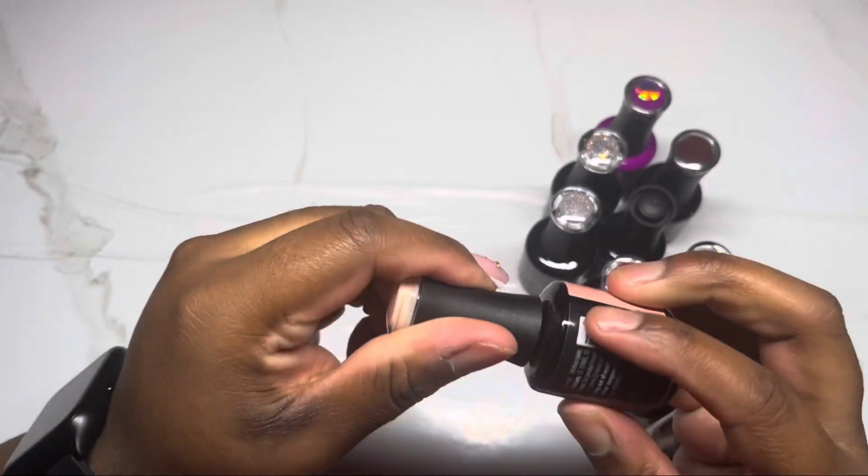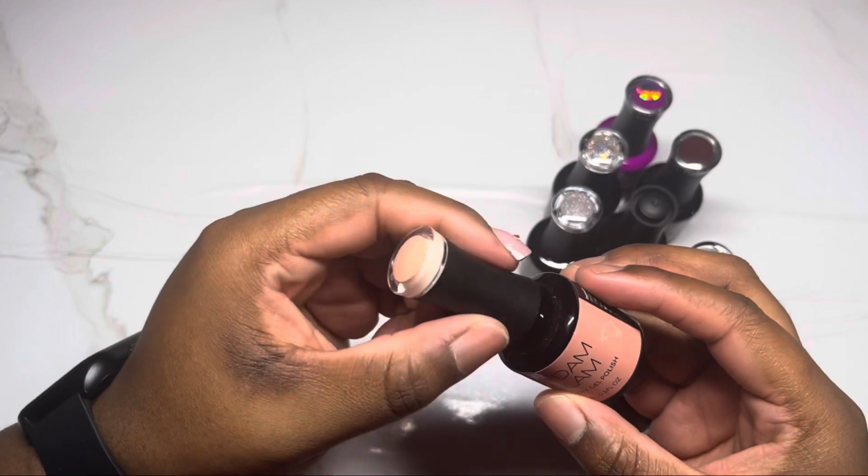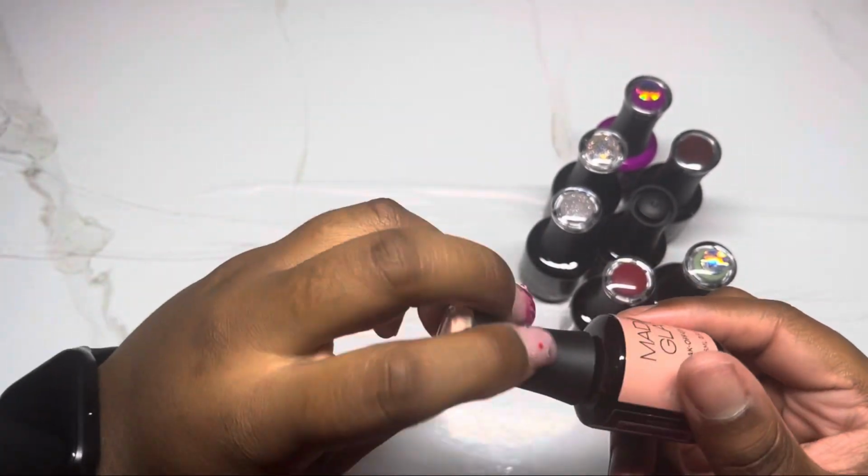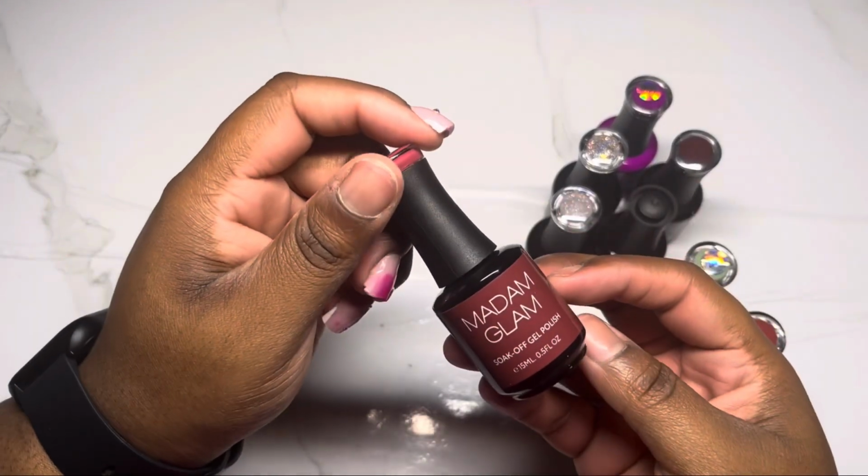Say you got a color from a different brand and you want it, but the price is not right. I can probably try to make it for you, and you just get it that way.